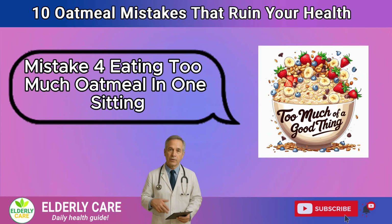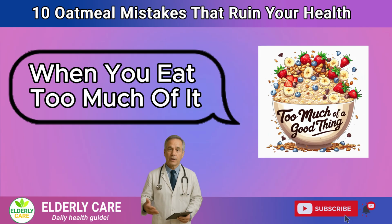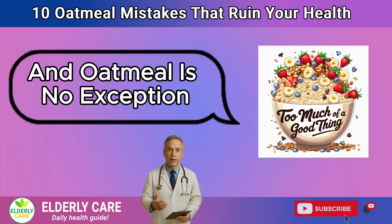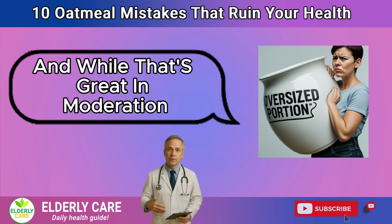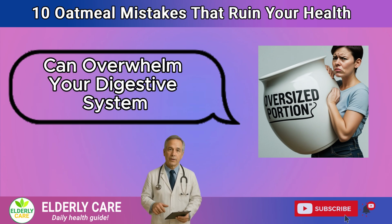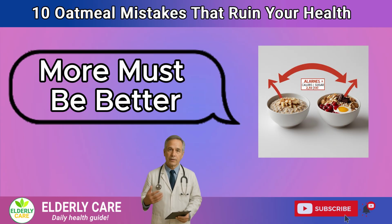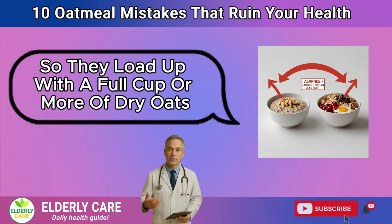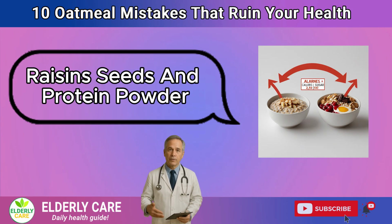Mistake 4. Eating too much oatmeal in one sitting. Yes, even healthy food can backfire when you eat too much of it, and oatmeal is no exception. Oatmeal is rich in fiber, and while that's great in moderation, eating too much at once can overwhelm your digestive system. Many people assume that because oatmeal is healthy, more must be better, so they load up with a full cup or more of dry oats, then add nut butter, honey, bananas, raisins, seeds, and protein powder.